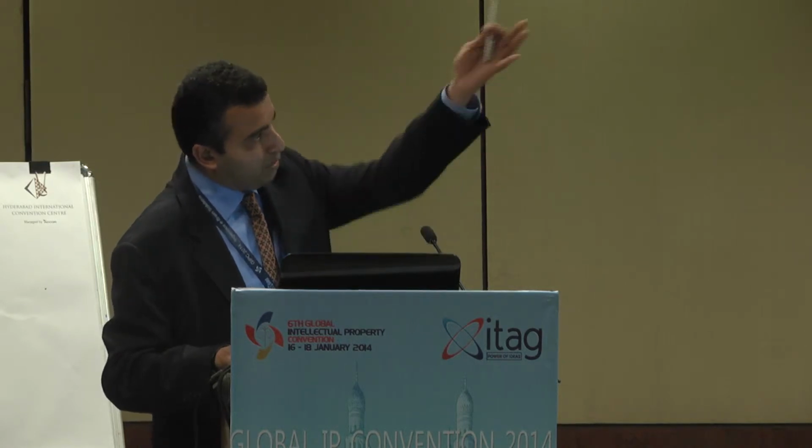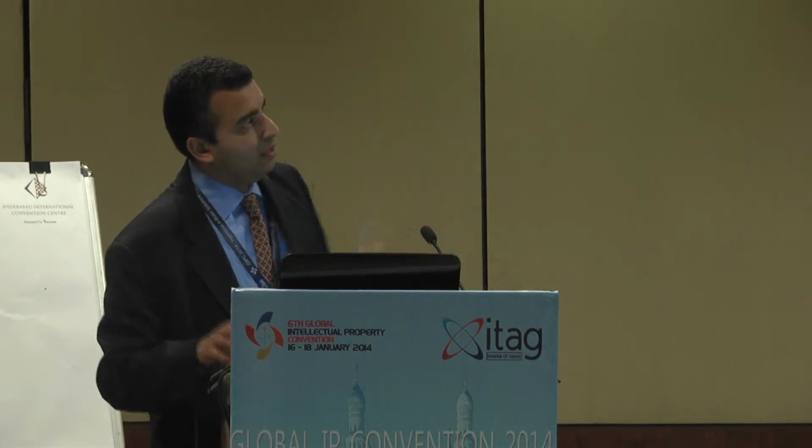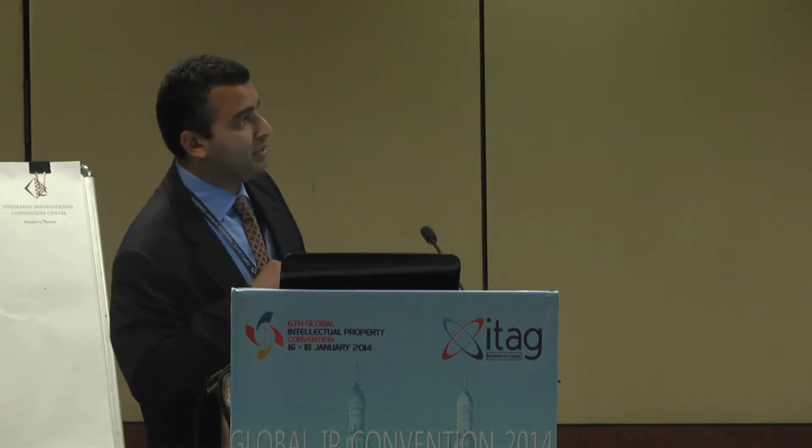Here's the table. I won't go through it, but it lists what's involved for each of them. The one thing I will point out is that inter partes review is limited to arguments of invalidity based on patents or printed publications under 102 or 103. When post-grant review and covered business method review come into play, they involve all grounds of invalidity.